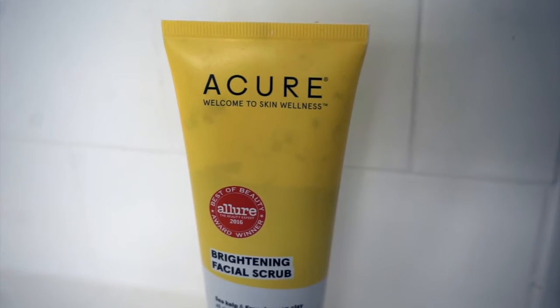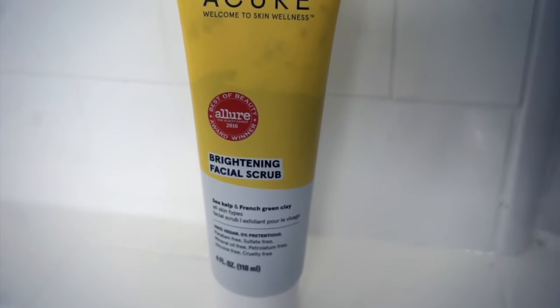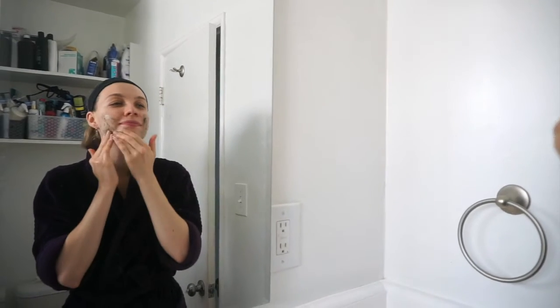The next thing I'm going to do is use this XOXO brightening facial scrub. I love this stuff, you guys. It is so good and it smells amazing.